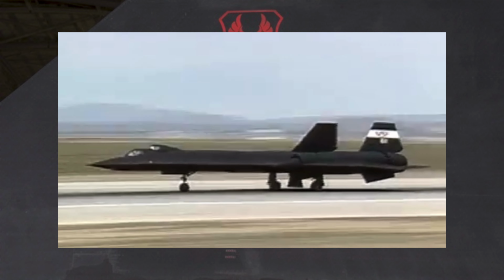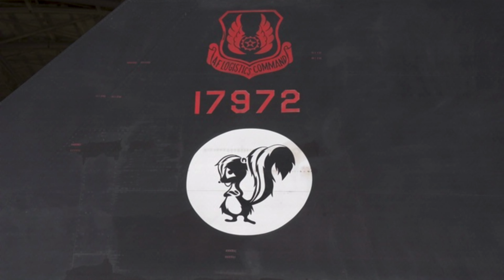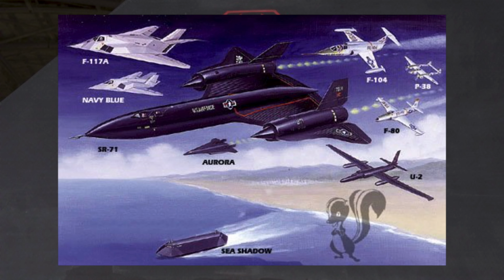At the request of the comic strip copyright holder, the little skunk on the tail of the SR-71 is the official logo of the Lockheed Secret Projects factory.